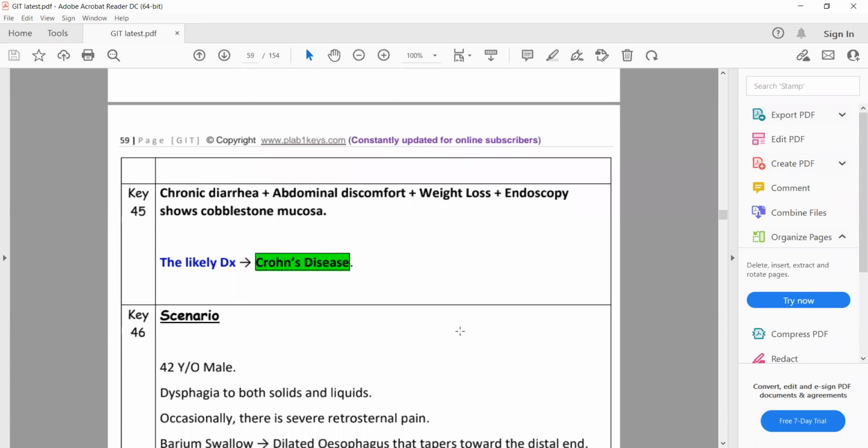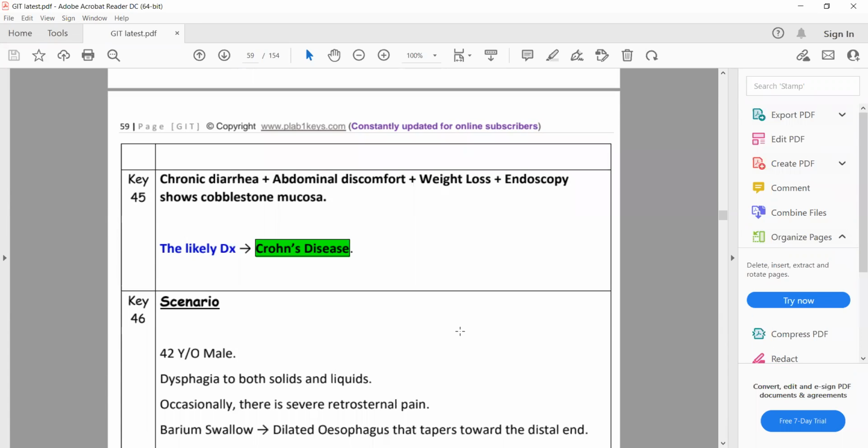If no more questions, then let's read this scenario. A 42-year-old male, dysphagia to both solids and liquids. Occasionally, there is a severe retrosternal pain. Barium swallow shows a dilated esophagus that tapers towards the distal end. What is the most likely diagnosis? Achalasia. Excellent.